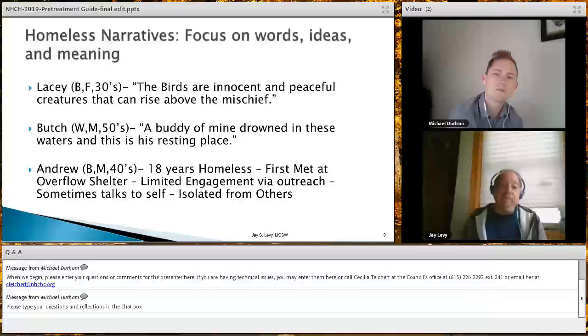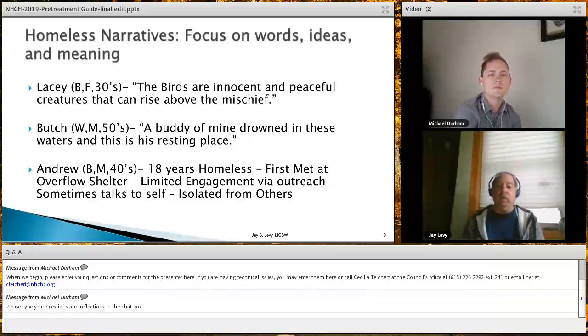The last example I want to give is about Andrew. Andrew's a black male in his 40s, and he was homeless for over 18 years. I mean, can you imagine that, being outside for 18 years? When I first met him, it was at an overflow shelter out in Dorchester. We had real limited engagement. I mean, he did not want to talk to me. And there was a cultural divide there between me being a white male social worker and him being a black male person who was experiencing homelessness.